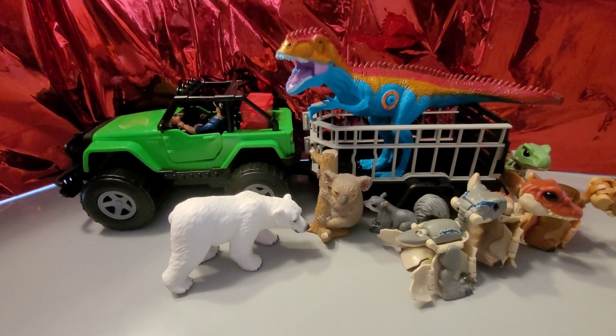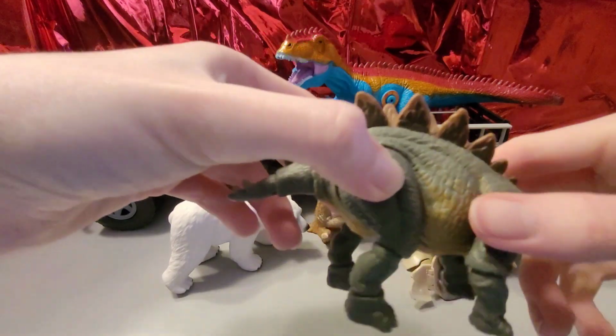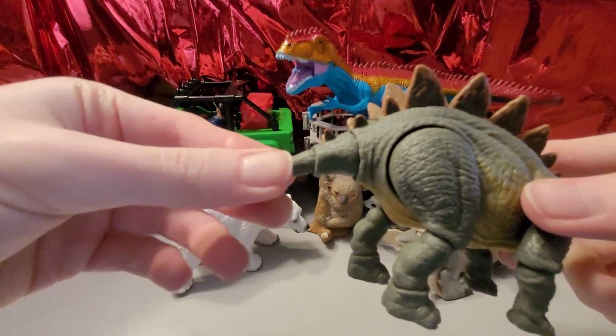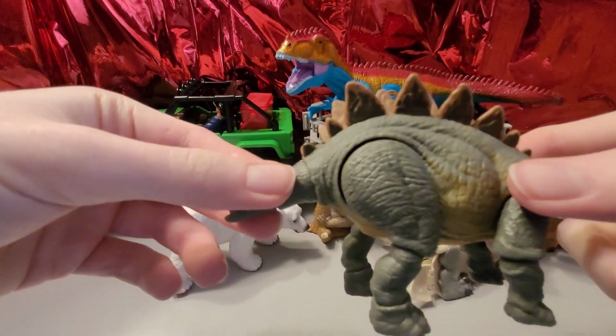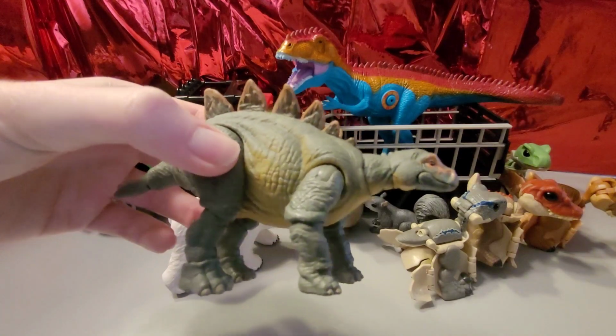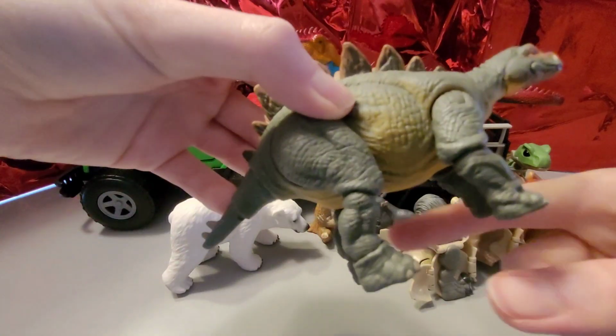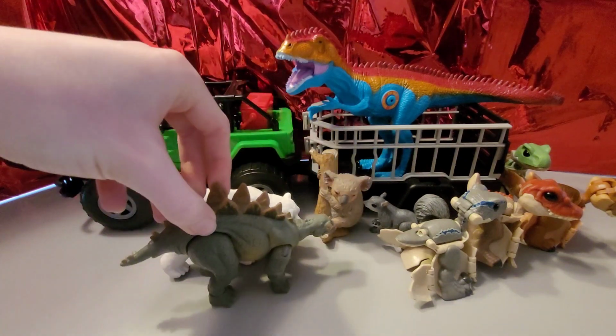Moving on, I got 3 Hammond Collection figures, starting off with the baby Stegosaurus. As you can tell, I don't have the tail actually attached. This thing is really hard to get attached in there. I have a little trouble with the feet too. Really glad to have a baby dinosaur.